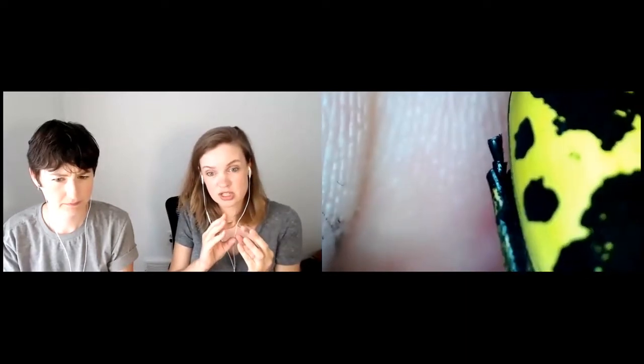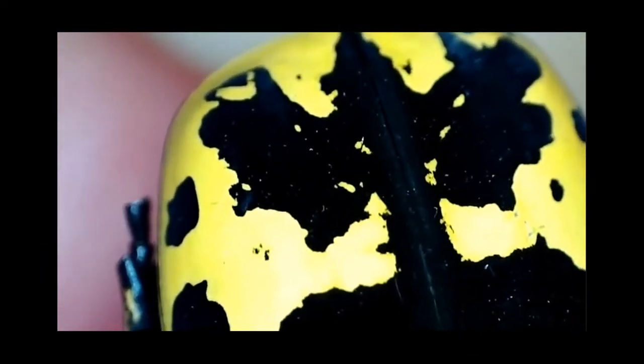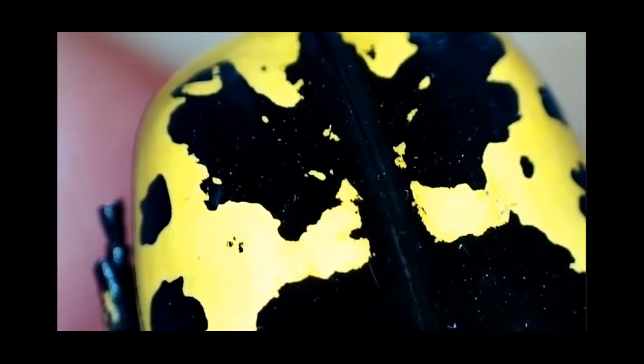I want you to look at the color contrast of the exoskeleton on this flower beetle. So you see yellow and you see dark brownish black, right? There we go, so we can see that this is the color of the exoskeleton. This animal does something very interesting in humidity. We're going to do a little experiment. At the end, we're going to open this bag back up and put it in this wet paper towel in our humidity chamber.